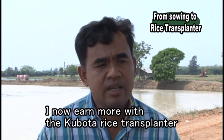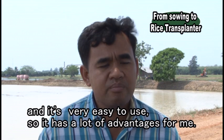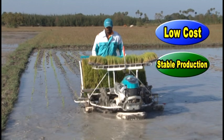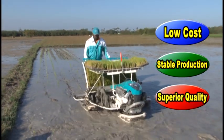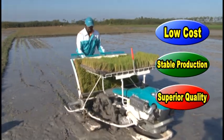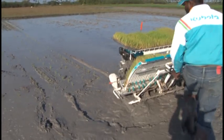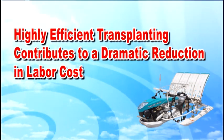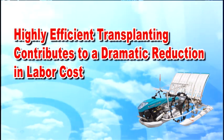The young seedlings are planted directly from the special seedling boxes where they are nurtured for optimal transplanting efficiency and growth. Seedlings are transplanted at even intervals in orderly rows for optimal ventilation and exposure to sunlight, promoting better growth and higher yields. Field management is also easier, resulting in higher quality rice. There is also less need for herbicides, further reducing costs and protecting the environment.